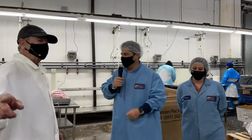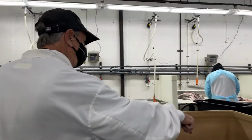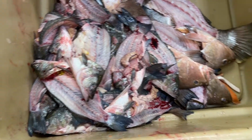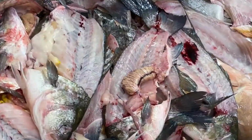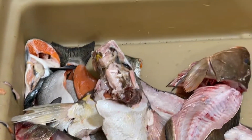One thing, too, I want to show you real quick is that it's not the most appetizing looking thing, but down in here, you'll see "inedible, not for human." Everything that we do, all that gets repurposed. It actually goes to a company that makes cat food. Oh, really? Everything, yes. Oh, wow. Yeah, that's the full sustainable circle.